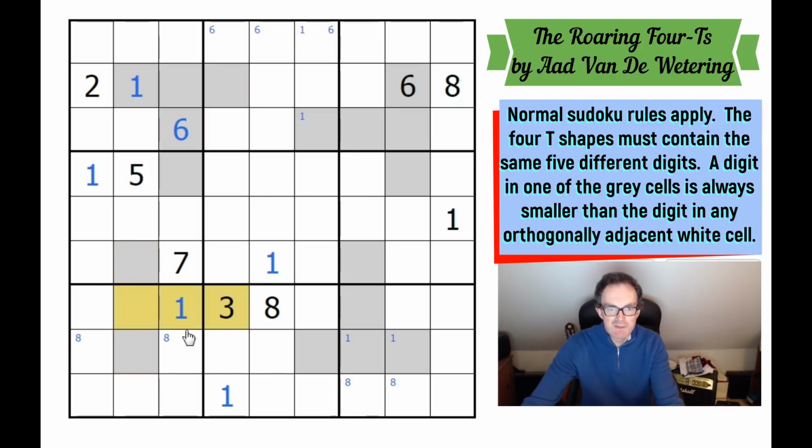Now that rules out 4 of the 9 digits. There are 5 cells in the T shape. So those 3 squares must be 2, 4 and 6. So we now know the composition of every one of the T shapes. It's 1, 2, 3, 4 and 6. So what am I meant to do with that information?